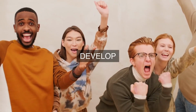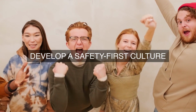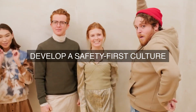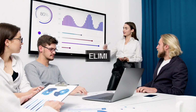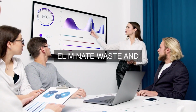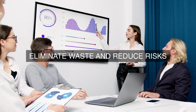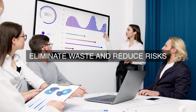for combustion. The second S, set in order, focuses on organizing essential items in a logical and efficient manner. This involves assigning a designated place for each item, labeling it, and ensuring that it is easily accessible. By doing so, employees can quickly locate the necessary tools and equipment, reducing the risk of misusing or mishandling them. Additionally, organized workstations and departments reduce the likelihood of employee fatigue, as they can work more efficiently and effectively.